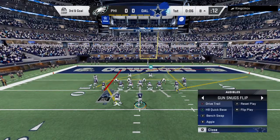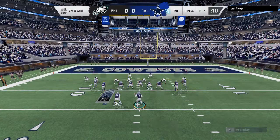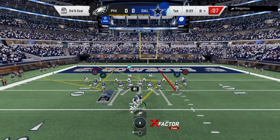Tighten up. 22, Jet, Bomber. 22, Jet, Bomber.